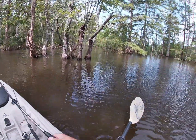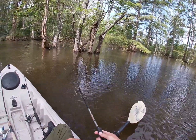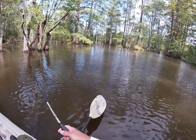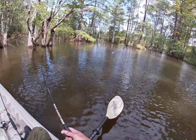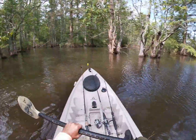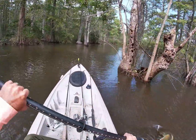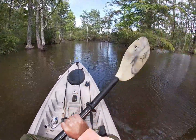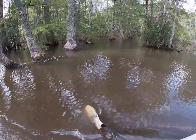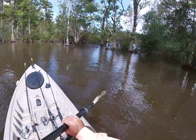More debris. Part of the issue with all this storm activity is just debris everywhere in here. I bet you this is freaking carp heaven in the spring. I'm starting to get hungry. No. Well, as a friend of mine used to say, sometimes peanuts, sometimes shells.